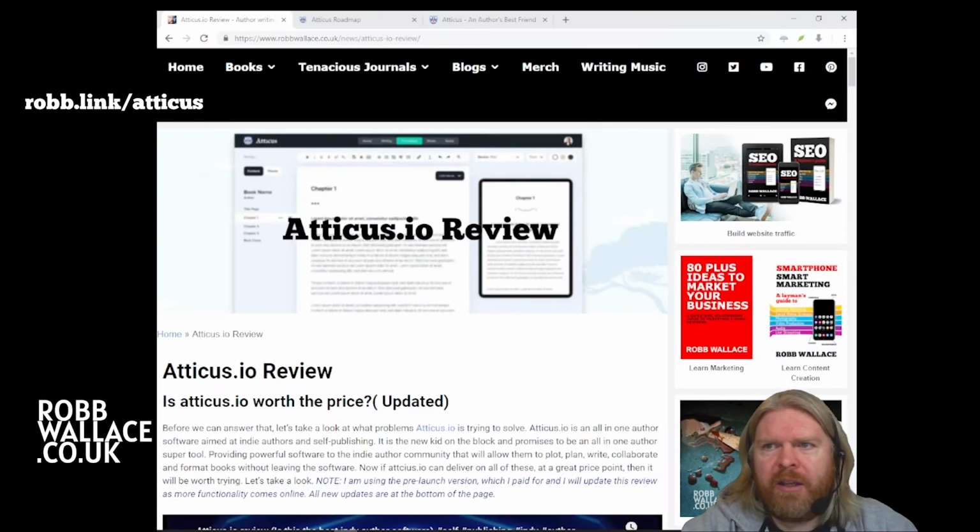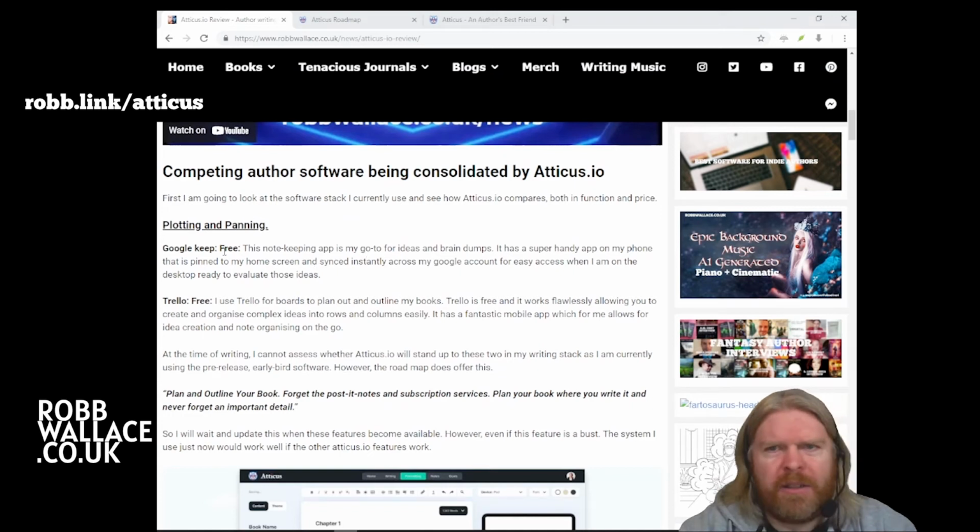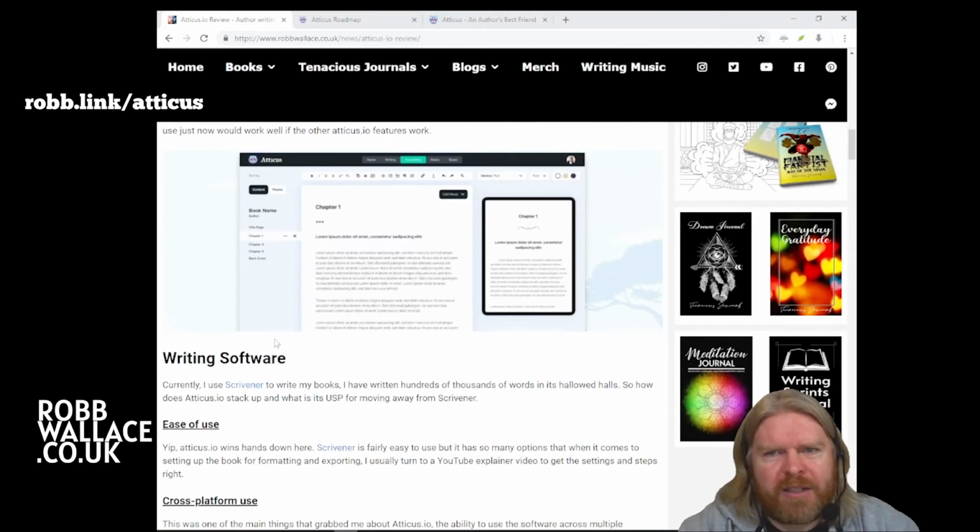I have an article up on a website at robwallace.co.uk where you can check out my full Atticus IO review. I'm talking about it promising to be the Swiss Army knife of author software. I look at the system that I had pre-Atticus for making notes as authors. We make loads of notes. What do we use? I use Trello and Google Keep. Atticus is promising, in the roadmap, to have a note-taking kind of software.